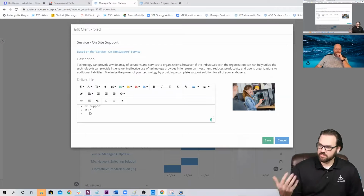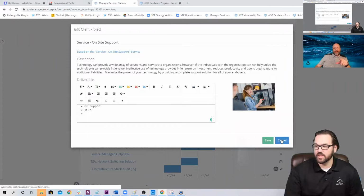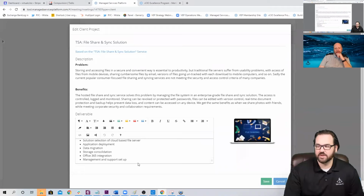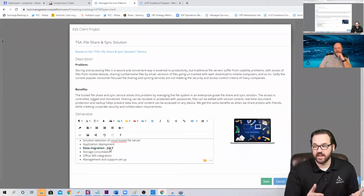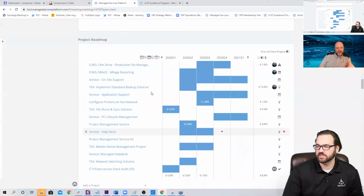So make little notes in here, change it a little bit. Show the value of having a conversation with your clients in the meeting. So while I'm doing my QBR, they may make an adjustment like, hey, with the file share and sync solution that we're doing, I really do not need that, we really need to focus on the data migration section. So I'd like to have this done by July. Make a note in there. So we know we're going to kick off this file share and sync solution later.